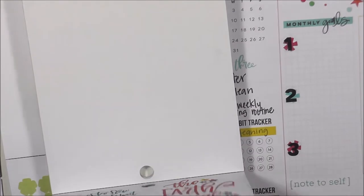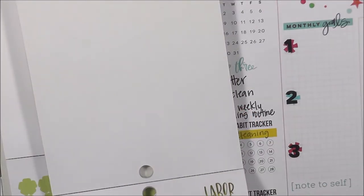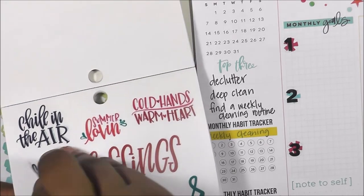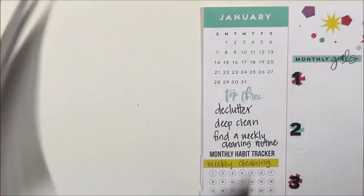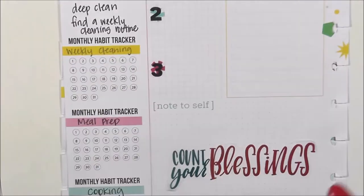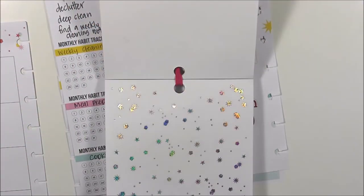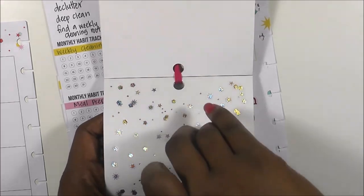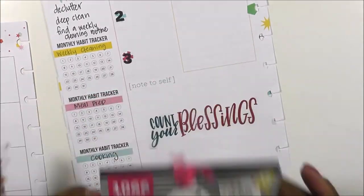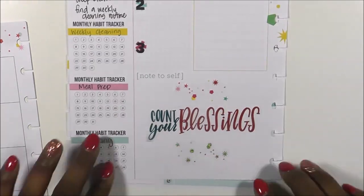Note to self, I'm just going to use a quote. Count your blessings is going to be the quote I'm going to be using. I think it is so cute. And I'm going to place that under the note to self section. I'm going to place count your blessings right there in the center. Okay. And then I'm going to keep with that theme that I've been using, these gorgeous, colorful and foiled stickers. And if you guys notice, they are the exact same shape, the two that I'm pulling. So I'm gonna put the count your blessings at the top and the silver at the bottom. I like that. How cute is that?